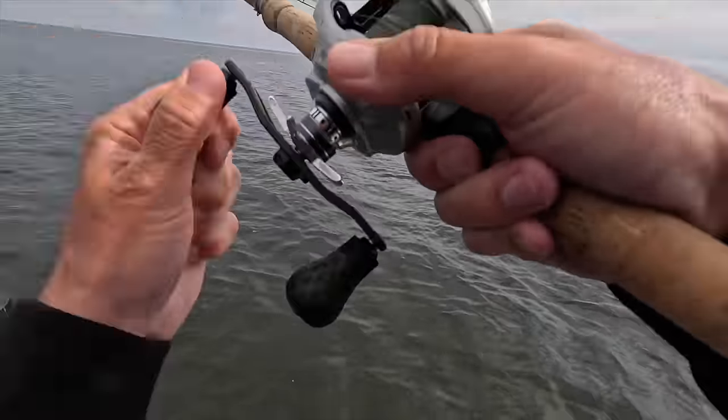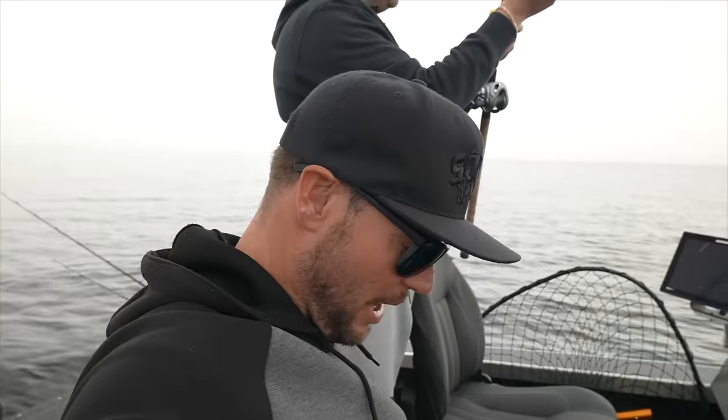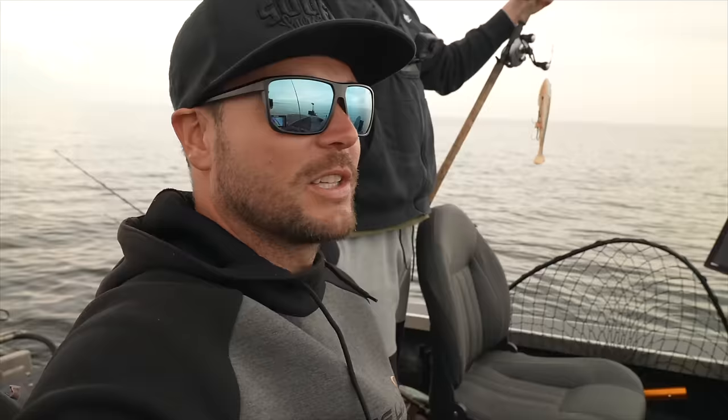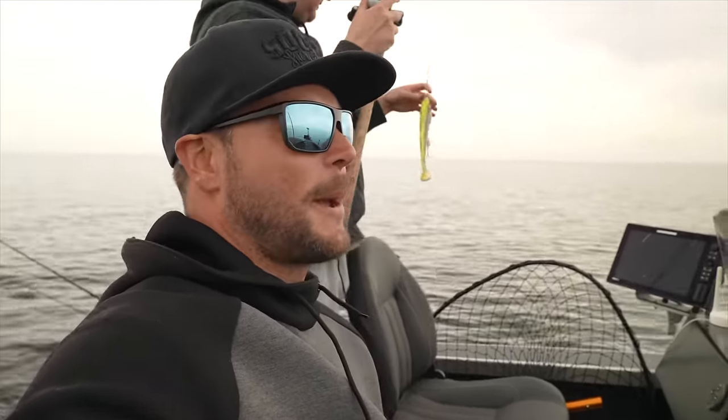Yo, Jesus, what a bite! Yo, whoa, whoa, what a bite! Really brutal, like, I was giggling and screaming like a child last week when I was getting takes that were absolutely mental, because you do a slow presentation, these fish come up from the deep and they smash the baits, it's like hooking a freight train. For pike fishing, I don't think you can get any more exciting takes than these.